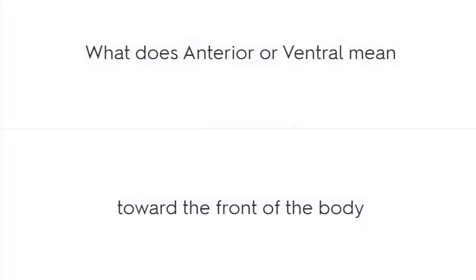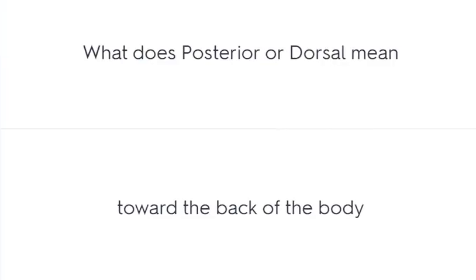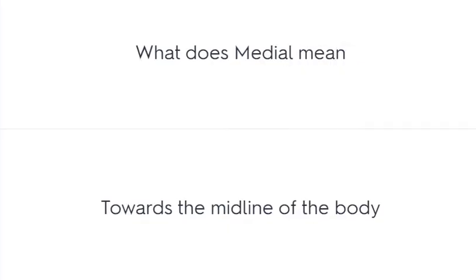What does anterior or ventral mean? Toward the front of the body. What does posterior or dorsal mean? Toward the back of the body. What does medial mean? Towards the midline of the body.